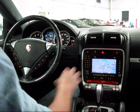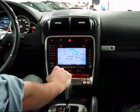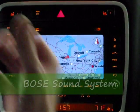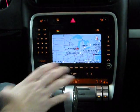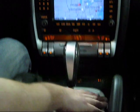Turbo boost gauge here. You've got heated seat switches right here. Navigation system, you can see we got the map illuminated there. Bose sound system with a 6 CD changer. That's remotely mounted, but you do facilitate the CD through here. You can also use this as a single CD slot if you should choose. Dual zone climate control up front, set it and forget it. Great, great layout down here.